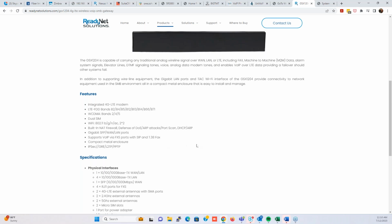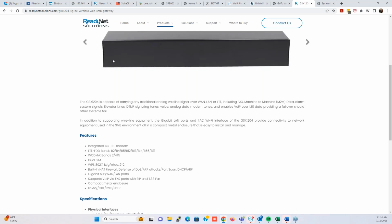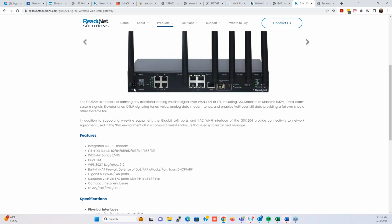Compact metal enclosure, it's 1U high. It does come with a mountable rack here, so if you do have a rack that you want to mount it in, you can. We use an Amphenol Molex type connector for the power. Two reasons why we do this. It actually provides strain relief on it. So you'll plug it in. It's just this little 4-pinner right here.